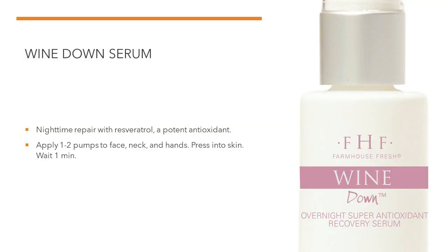This is Wind Down, my resveratrol serum. Here we go. And the ends too. Last step.